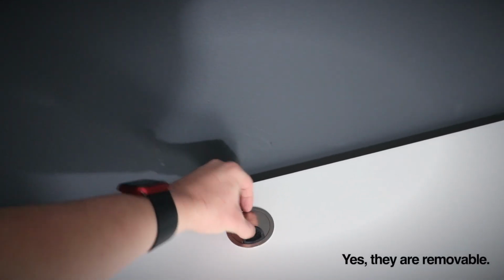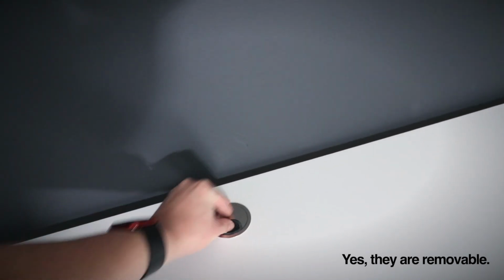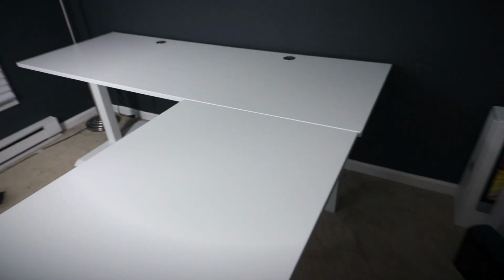You do have these grommets, which I think are removable, hopefully. I'm assuming you can take these out because I actually have some white powered grommets coming tomorrow from Amazon. That way I can put some outlets there and USB ports. Anyway, the one thing that bothers me, and this isn't a huge deal, this is something I'll get over time. This. Oh, and this. For some reason, these two pieces, no matter what I tried, they will not align. I don't know why. And I've tried everything, guys. I've tried everything.